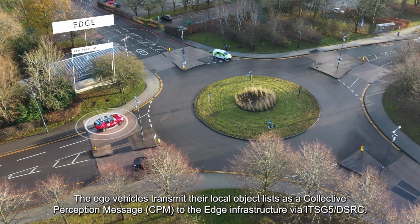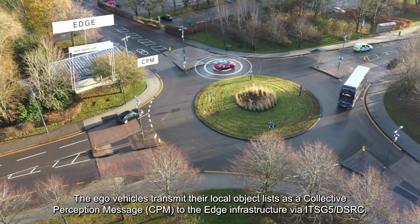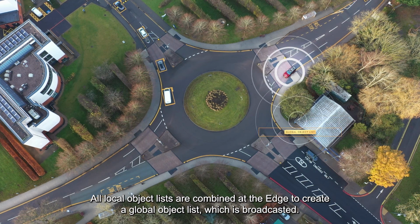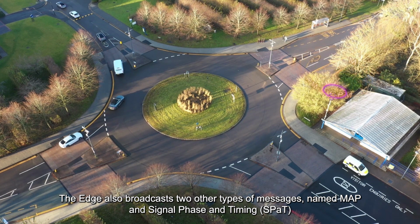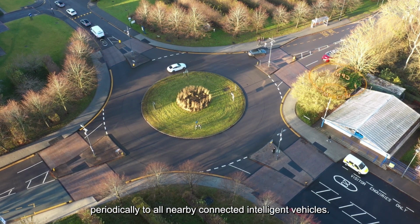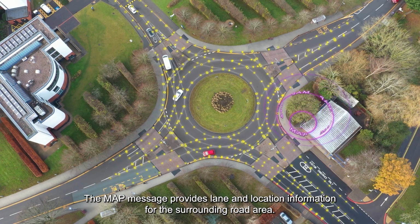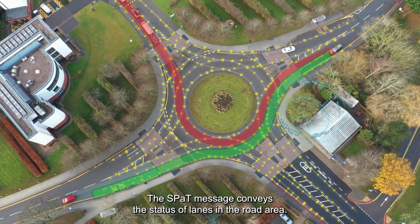The EGO vehicles transmit their local object lists as a collective perception message, CPM, to the EDGE infrastructure via ITS-G5. All local object lists are combined at the EDGE to create a global object list which is broadcasted. The EDGE also broadcasts two other types of messages, named MAP and Signal Phase and Timing, SPAT, periodically to all nearby connected intelligent vehicles. The MAP message provides lane and location information for the surrounding road area. The SPAT message conveys the status of lanes in the road area.